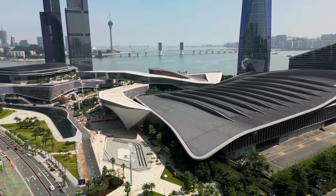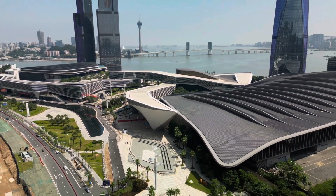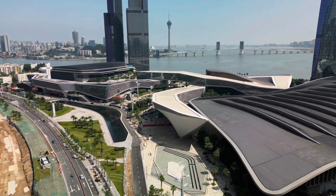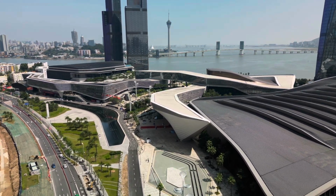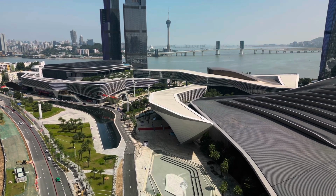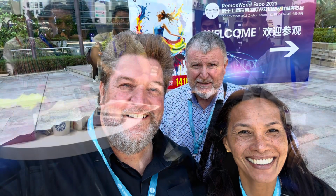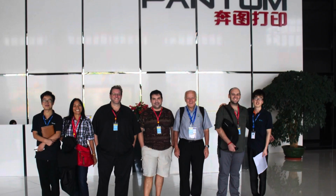This is the Zhuhai International Exhibition Centre in mainland China, just across from Macau, and it's the venue for the Remax World 2023 show. I'm just doing a quick video for the many stores that ask me about the show. This is the world's largest exhibition trade show and summit, and as you know, JetTech Australia is part of a global cartridge alliance, the GCA, and our buying group sees Remax as an important annual get-together and network opportunity for us and our partners, and we've participated for many years.